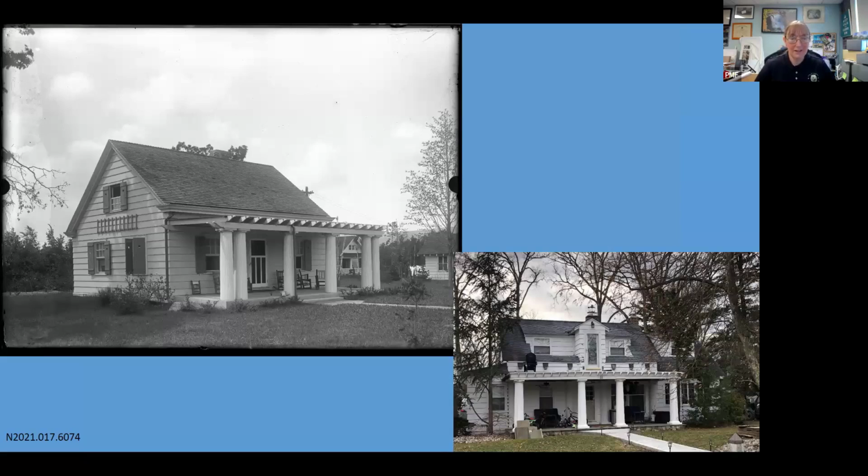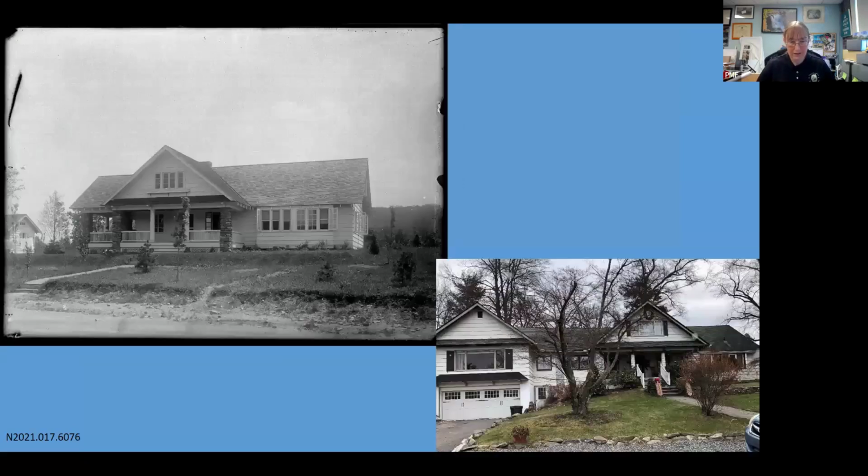So this is 11 Lake Avenue, and this is 153 Long Pond Road. We will now be able to include these modern images and the addresses into our description with these photos, and that makes it even more valuable to researchers. And we really thank Pete for all of his time and effort he's taken with this project.